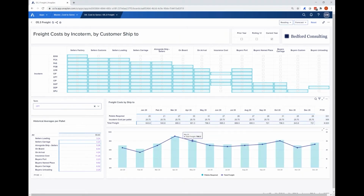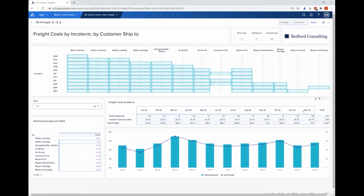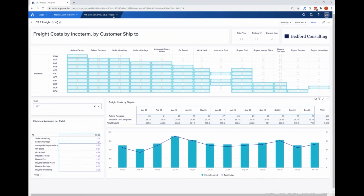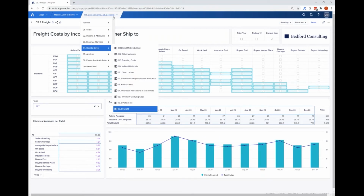and then the total freight costs. I should mention in terms of time as well, this model is by periods at this point, but the actual demand plan goes down to weeks. And if you want to do full cost to serve down to weeks or even days, you can do that as well. Okay, so let me flip across and now look at some of the allocations rather than the driver-based calculations.